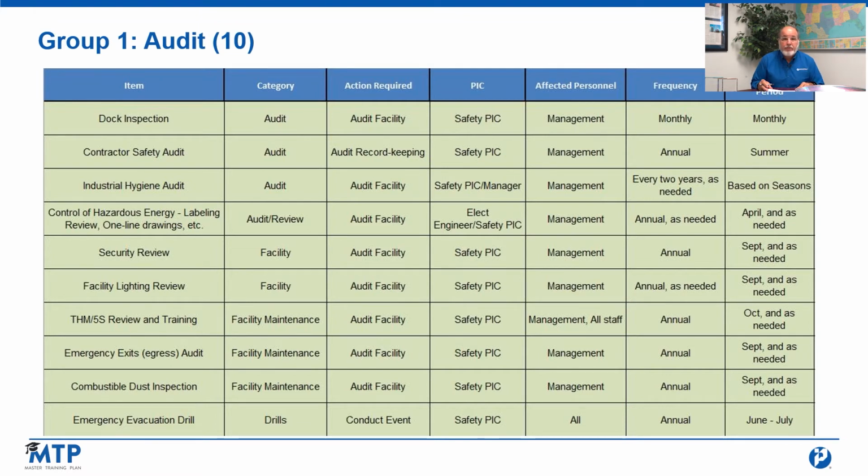So let's jump into group one. There's roughly 10 items under this audit type responsibility for a facility checklist. I'm going to go through these very fast. These take hours, sometimes days to work on, but the most important thing will be that the plant manager isolates specific folks to take the lead in these particular areas and train, establish, inspect, audit, develop, etc.